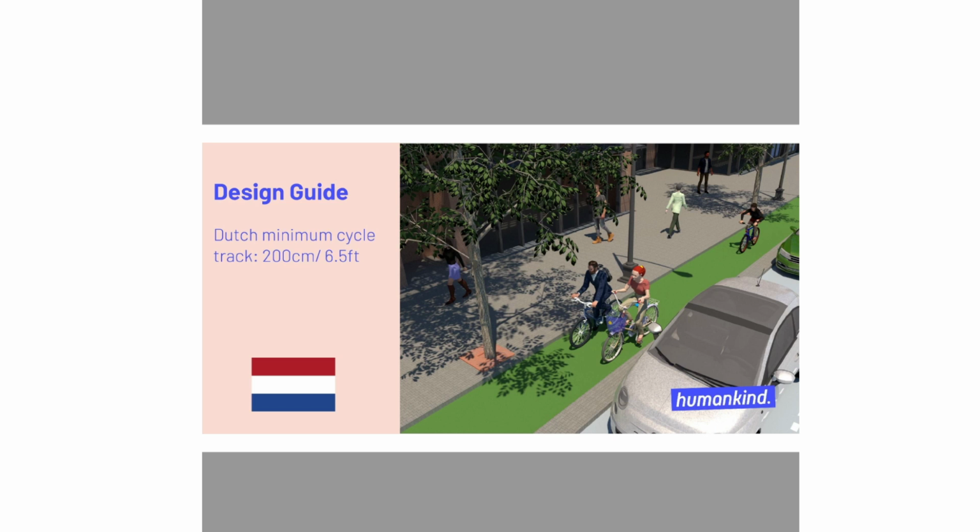So normally the guide acts as the recommendation, although many times they claim it's the minimum. But then the cities don't really follow it. Yeah. So tell me what this is all about.